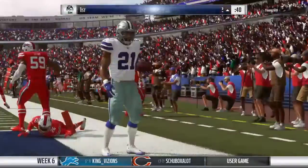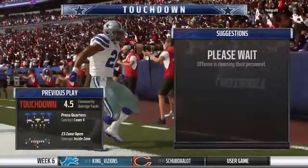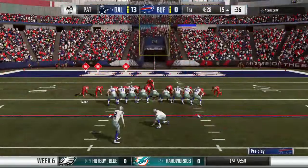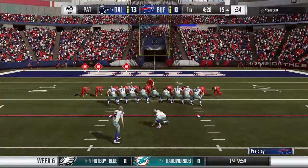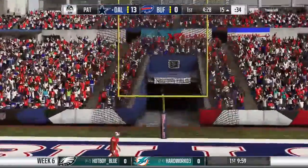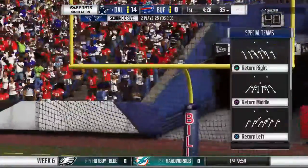And he is into the end zone for a Cowboy touchdown. Ezekiel Elliott, his 9th touchdown of the season. And the Cowboys will add on to their lead. And it's good to make it 14-0.